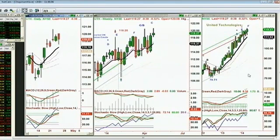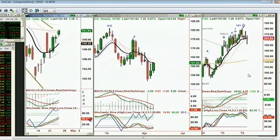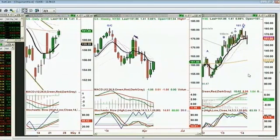Goldman Sachs, when you're looking at Goldman right now, is trading at 161.84. This is the first time in quite a few weeks, since back around the 7th of March, that Goldman has had 2 consecutive weeks of up move. The week isn't finished, but so far it's looking very good.